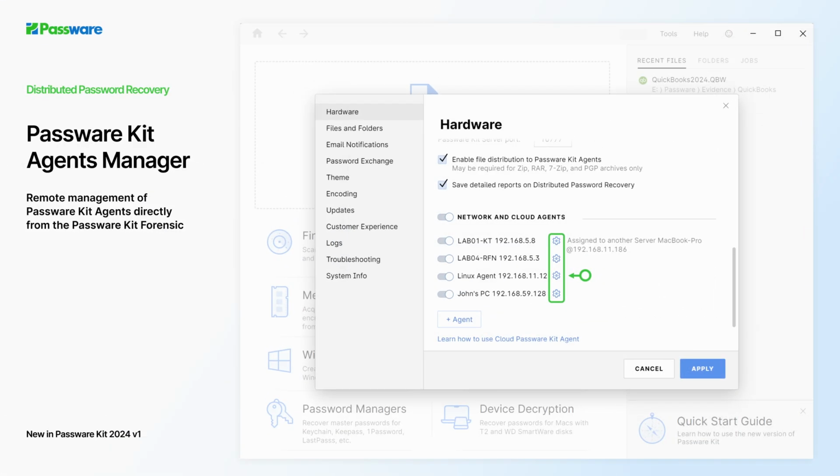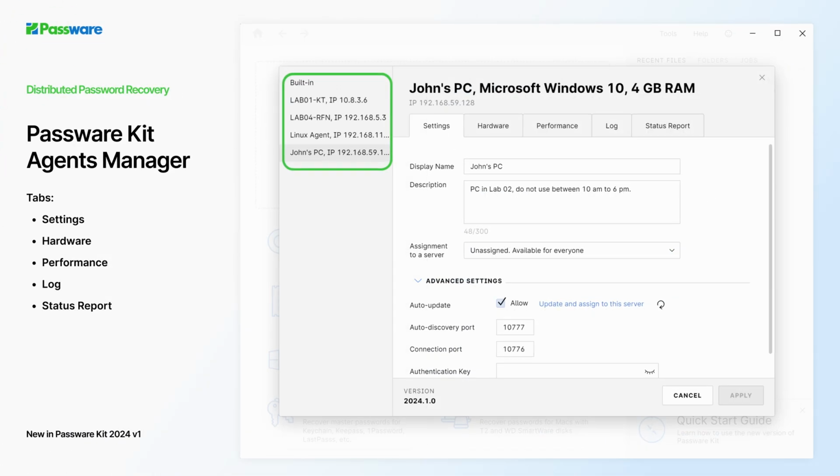To address the challenges in setting up and running high-performance distributed password recovery clusters, PKF 2024 v1 features a centralized remote control over Passware Kit agents in the network. The new Agents Manager is available directly from the Passware Kit Forensic at Tools Hardware. PKF 2024 v1 allows users to assign agents to a particular server, modify connection port, set up auto-update, and other options for remote Passware Kit agents. This includes cloud agents used on Amazon EC2 and Microsoft Azure.